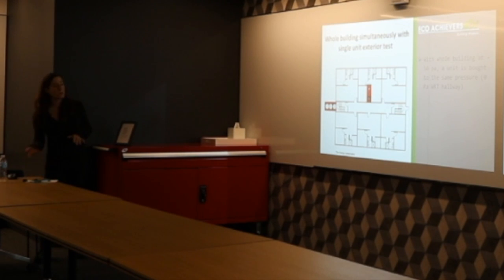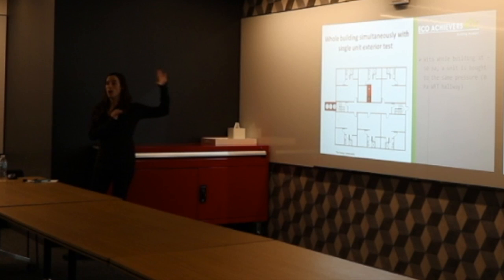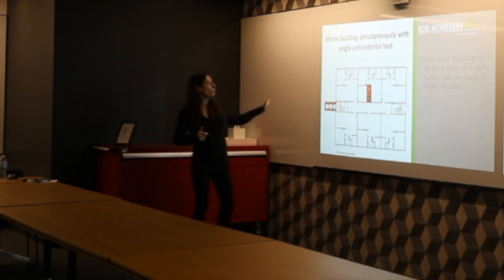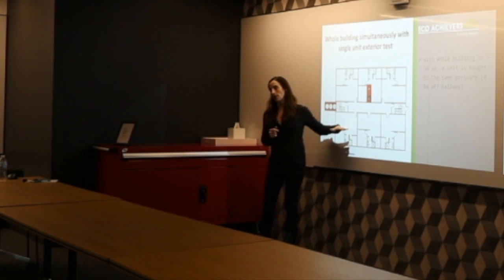There's also another type of test called a guarded test that some of the standards allow and some standards don't. So ResNet will allow guarded testing. However, it's kind of a gray area right now with IDA, and IECC does not allow guarded testing. Guarded testing is a combination of both the whole building testing and the compartmentalization specific unit testing at the same time. The whole building testing is testing the entire envelope, so it's not worried about the cross connection in between the two units.